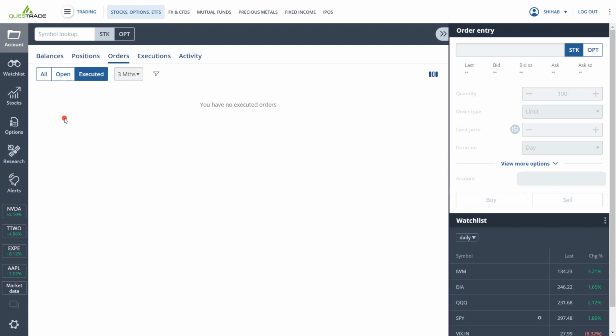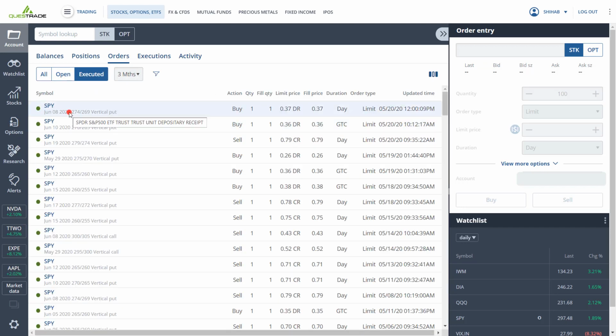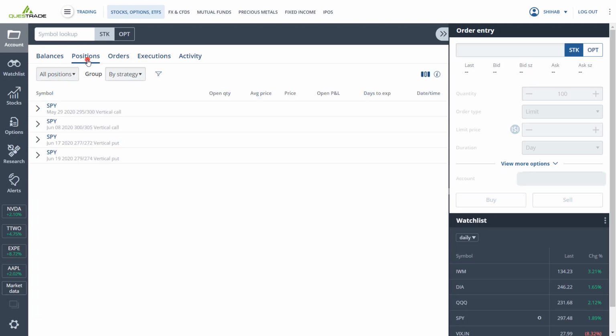So the June 8th put spread was part of this trade. I closed it alone because I wanted to confirm the profit of 50%, just in case we actually go for the drop that we're all expecting. So if the SPY actually drops, or if the market drops like we all expect, at least this call spread will be profitable, and this call spread here of May 29th, 295 strike, will be profitable.